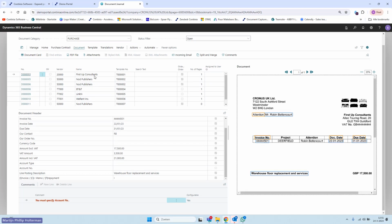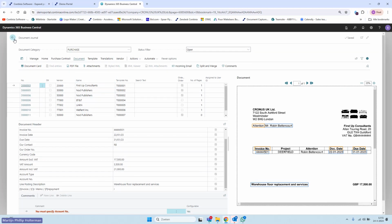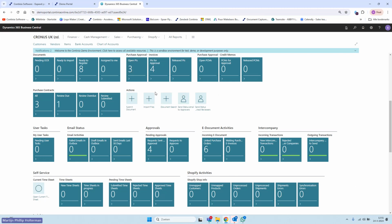Now, this is how to make the invoices. And after that, we get the approval. And the approval can happen in two different places. One, within Business Central itself, and two, in our web approval portal. The web approval portal allows you to approve on your mobile phone, on your iPad, basically anywhere in the world as long as you have an internet connection.